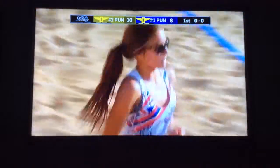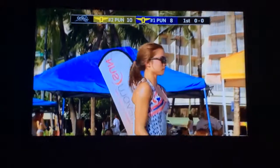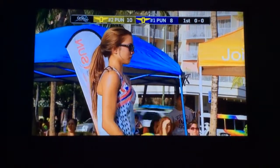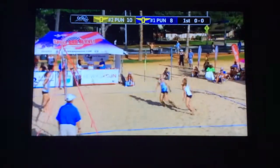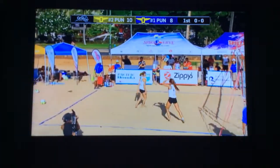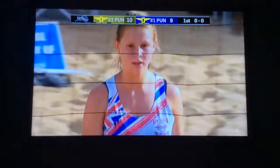Good looking hit from Cataldo. Really a lot of potential, lefty. She's long and springy, has a lot of range. 4 kills for Cataldo, who now backs up behind the line, serve it up. Set it up for Anderson. Goes for that back corner, puts it just inside the back line for the point. Second kill for her.